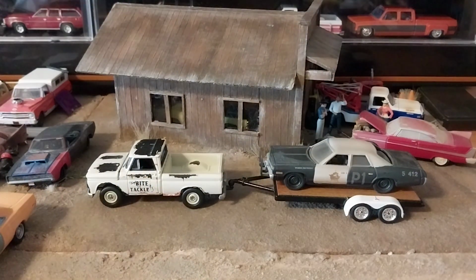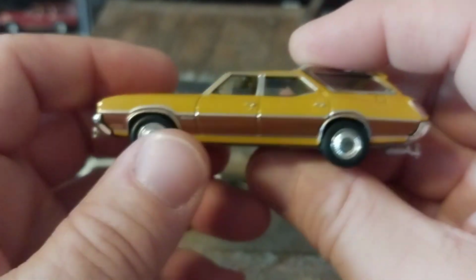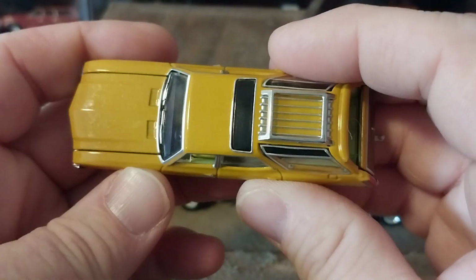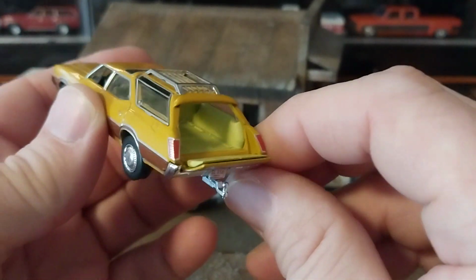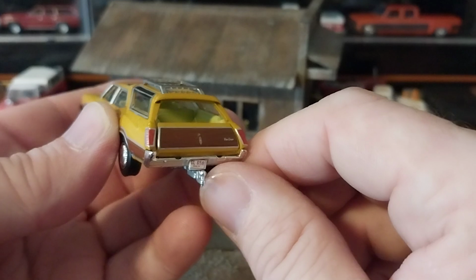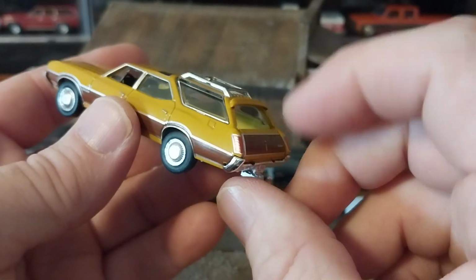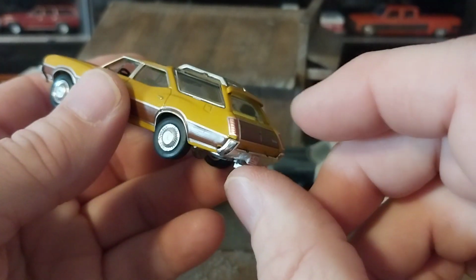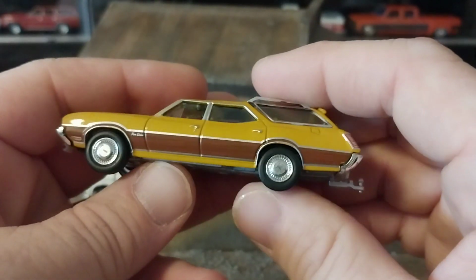Excuse me, guys. As I said, this is a cool one. These are still numbered, which is kind of cool. This is number 5,345, so I'm taking it. They made at least 5,500, maybe more. And it has an opening tailgate, which on this one functions pretty good. I got a couple where they don't function too hot. I think the next Olds we're looking at doesn't have one that functions too well, or it was one of the Plymouths. Can't remember. And all these estate wagons come with hitches, which is really cool too, if you want to do some kind of hitch and tow setup of your own.